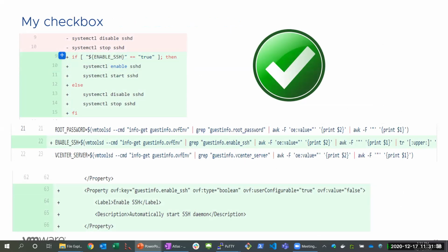So this first part, this if enable SSH is true, it's just bash, right? So if you've been around Linux at all, you've run bash scripts. It's just simple bash. It's 2 Linux commands, systemctl enable sshd and systemctl start. It's stuff that you've probably typed as a sysadmin already. The second part, this variable enable SSH, do I really know off the top of my head what all these commands do? Not really. I didn't type this out. I copied it from the row above and just got it to work.